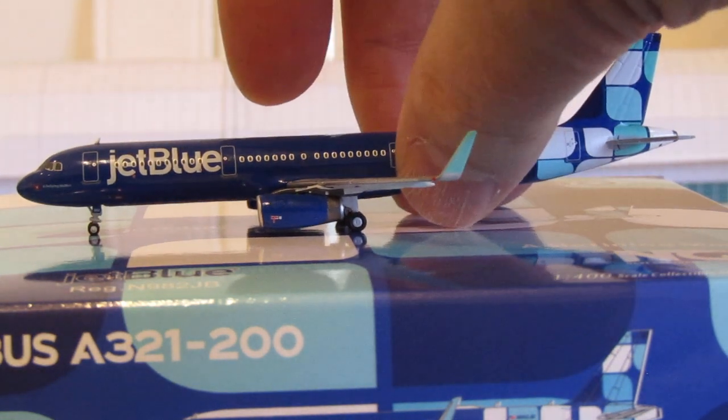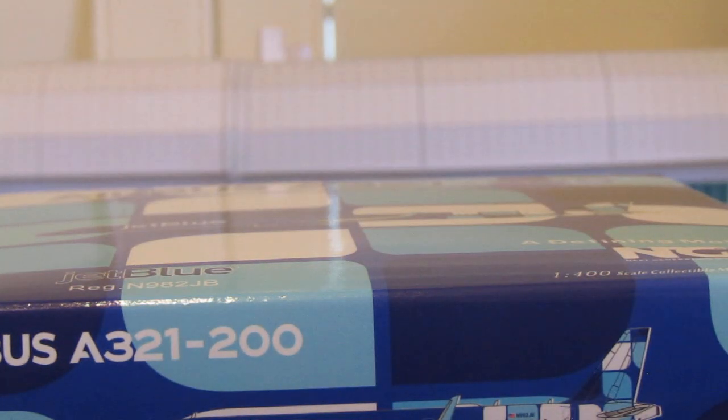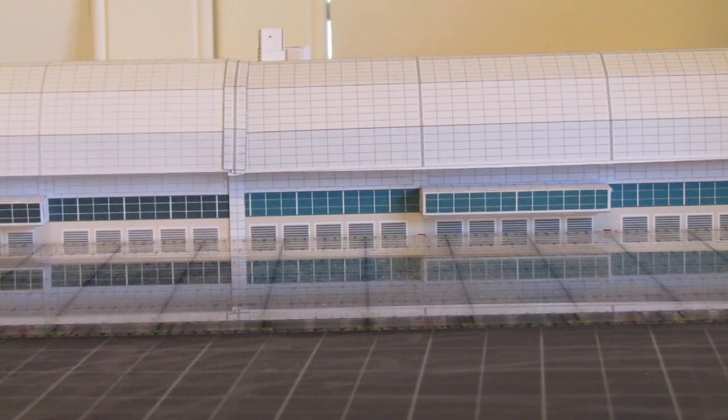So anyway, that is the new livery for JetBlue. I have not seen any other airplanes in that color scheme, so I don't know what's happening there. I would have thought that we would have seen at least a second airplane painted like that by now, but what do I know?